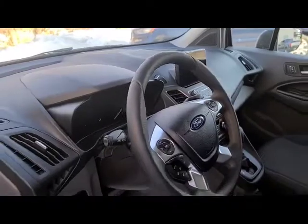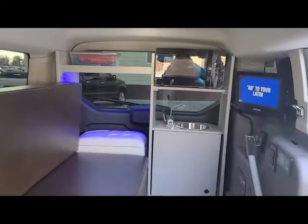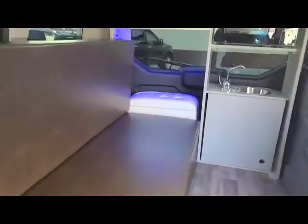Sync 3 system, so you can do voice activated calling. Inside you have the TV DVD player, the 2000 watt inverter, house batteries. There's some underbed storage.